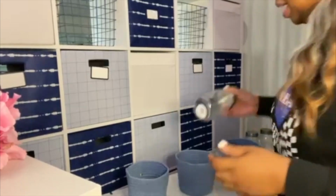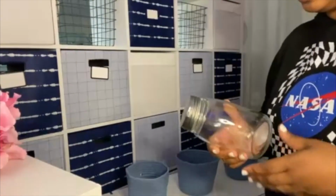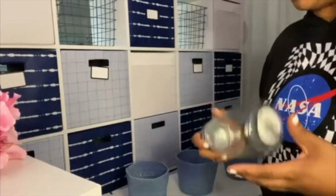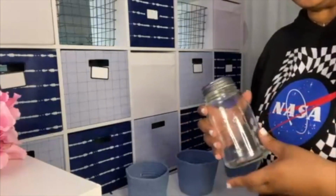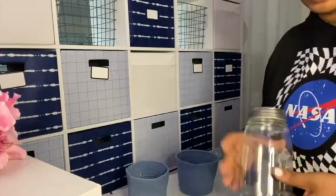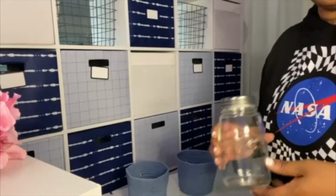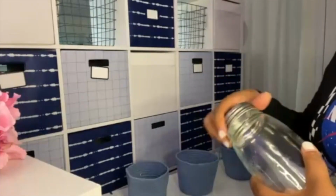I actually was at Michael's today and I came across these jars. They were on sale for $2.50, which was way cheaper than buying the actual bottom, like the base that you would put a flower in. The flower pots were like $5 to $10, and I was like, no. So this is an option.